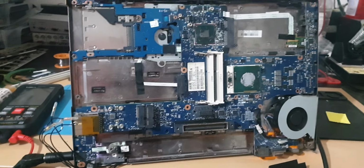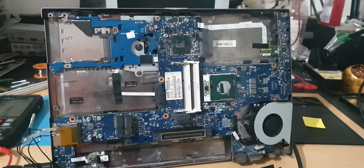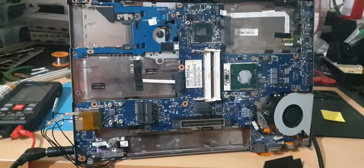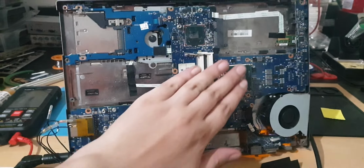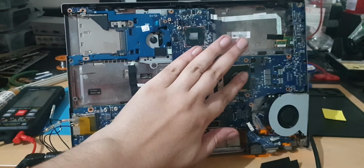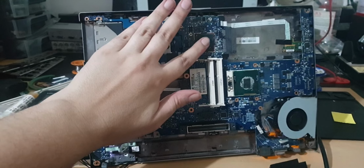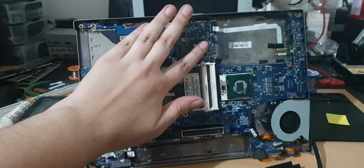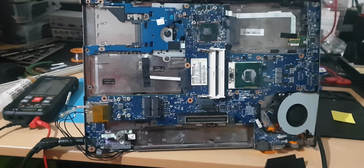I was like, okay, let's swap Windows. I put new Windows, new BIOS inside, and it's still just doing this. So the processor is a little warm, but the PCH is getting hot. So that's what's worrying me.